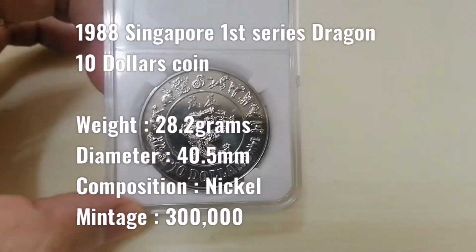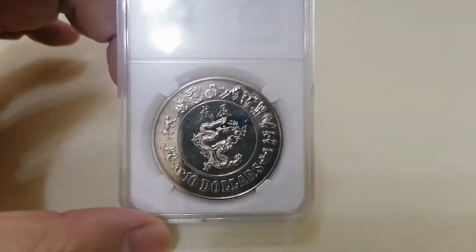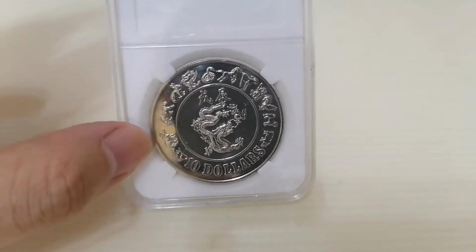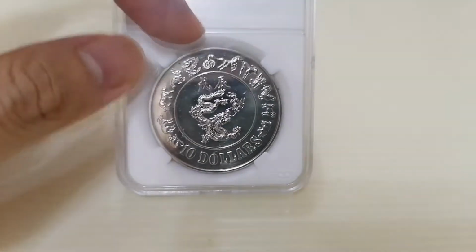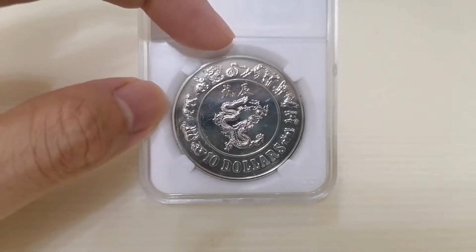This is a Singapore Copernicus coin. This is a Singapore lunar, the first lunar issued by Singapore. As usual, they usually issue this during the Chinese New Year. Today I have one of these, it's sought after. That is a dragon. This is a dragon silver lunar.